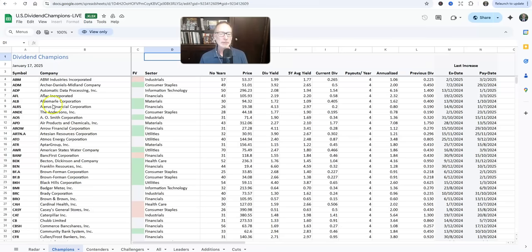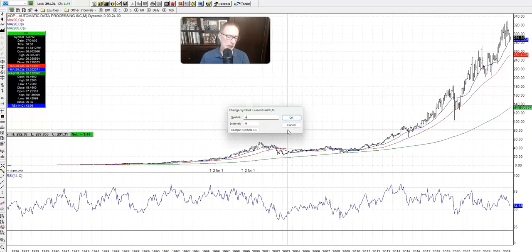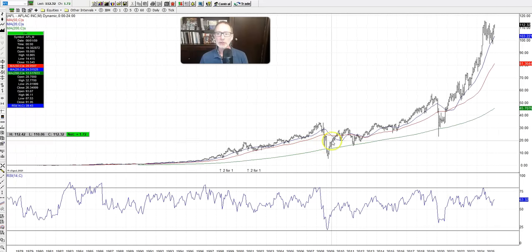Go back to the list here. Aflac, we know about Aflac. You see the commercials all the time with the duck. And they pay out insurance money that your current insurance doesn't pay. So we type in the symbol Aflac. Look at this monthly chart too. Aflac, great looking chart, getting that dividend, getting the price appreciation as well.